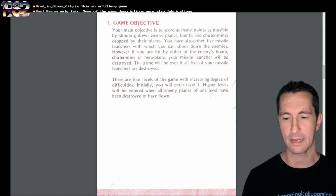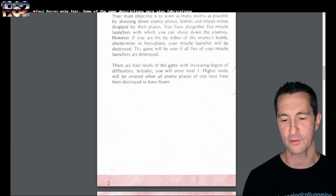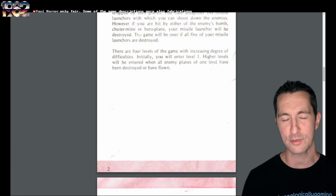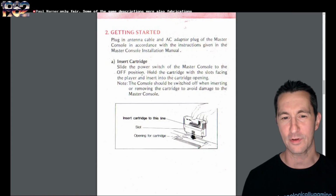There are 4 levels of increasing difficulty, but you can't switch the difficulty. You just start at 1 and then go. Yeah, you enter level 1 and then it just goes higher and higher. So as far as game options or game modes, it doesn't have any. We're slowly going away from all the game variations that we saw on the Atari 2600.